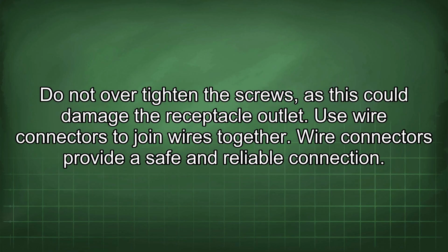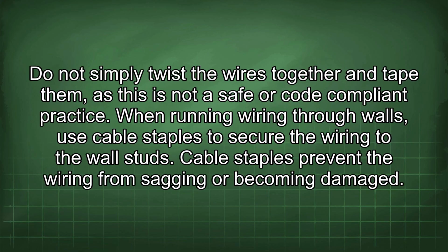Do not over-tighten the screws, as this could damage the receptacle outlet. Use wire connectors to join wires together. Wire connectors provide a safe and reliable connection. Do not simply twist the wires together and tape them, as this is not a safe or code-compliant practice.